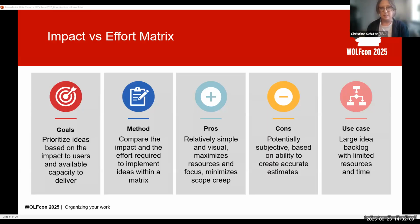It's relatively simple, it's nice and visual. It seeks to maximize the given resources, but also minimize scope creep by making sure to focus on those items with highest impact. Some of the pitfalls of this method, though, are that it can be rather subjective. It also relies on the ability to create accurate estimates, which, as we know, can be challenging, especially if it's something complex like software. Like many of the methods you'll hear about today, the impact effort matrix is helpful for a large backlog of ideas, but especially if we need to think about resources and long-term planning as we're going ahead.